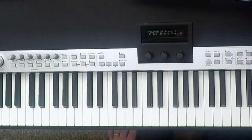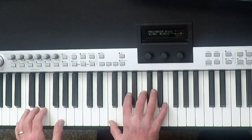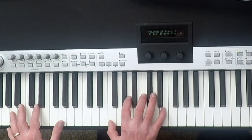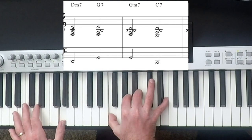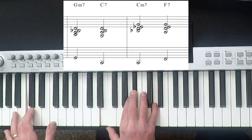All right, going on to the 2-5 cycle, it's the same exact deal. We just aren't playing the ones. So it's the same as before. We're going to be doing 2-5 in C, 2-5 in F, 2-5 in B flat, 2-5 in E flat. So let's do this. So here we go. D minor 7, G7, G minor 7, C7. Now here's a nice place to jump up.